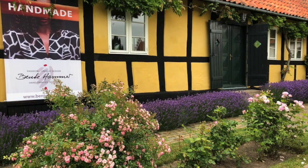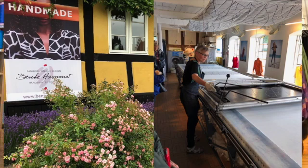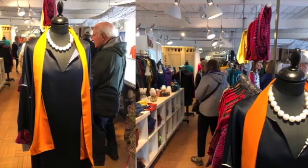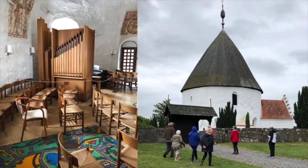July 6th. This was one of the highlights of Bornholm Island, the home of Bente Hammer's original handmade designer clothes from originally designed and hand-printed fabric. Expensive but beautiful. This ancient structure was used for defense from invaders during the Middle Ages. Presently, it's used as a Lutheran church.